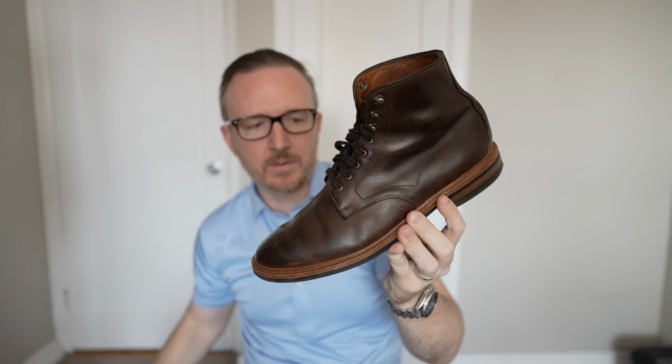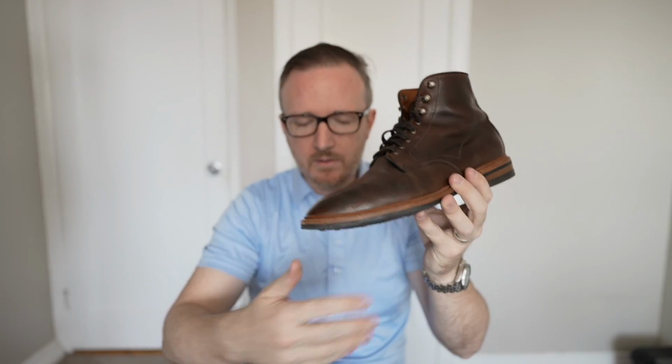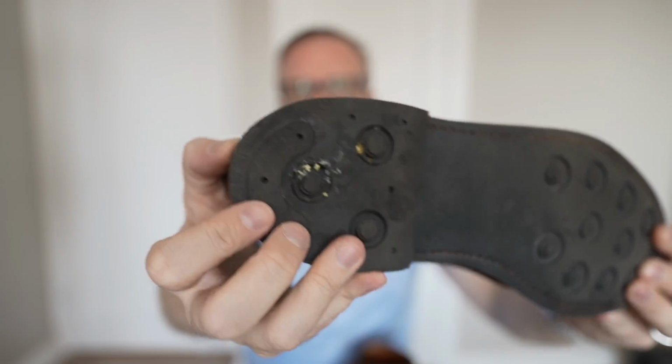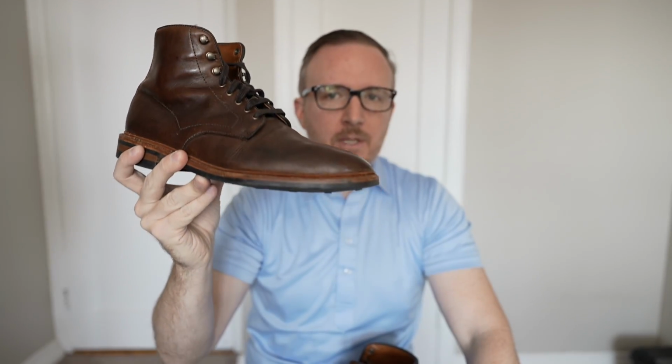And I've had this boot since 2015, 2016. So I've had it for about 8 years, reheeled and then resoled once. So I did get one resole and it actually came out pretty good. And overall, this boot is great. The Dainite sole wears like iron. I used to wear these shoes constantly when I was working in New York City, walking 5, 6, 7, sometimes 10 miles a day.